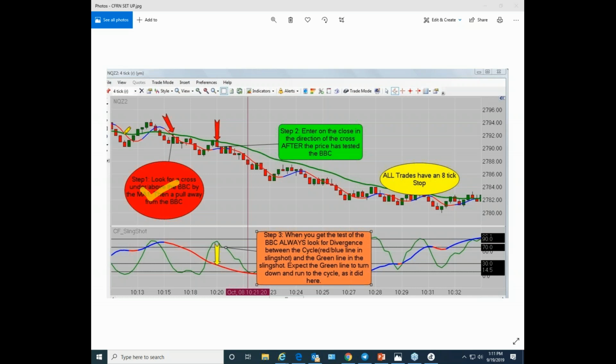If the MA1 is red and it's crossing the BBC, that red line is crossing the green line, that's a bearish cross. If the MA1 is blue and it's crossing the BBC right here, that's a bullish cross. The one that's highlighted here is called a bearish cross. Why? Because the MA1 is red. That's step number one.